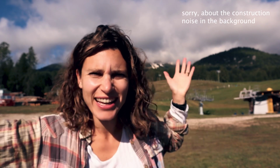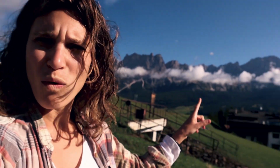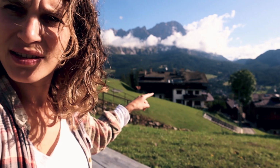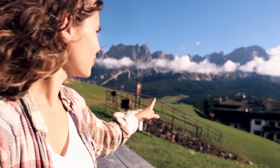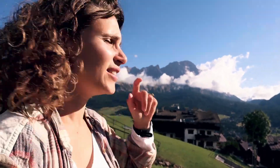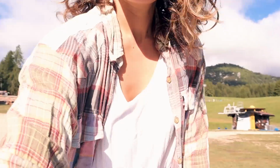To the Dolomites. It is just breathtaking here. I'm right outside our apartment, which is, let's see, where is the apartment? Yeah, it's one of the houses over there. And look at the view here behind me. Holy moly, it is just spectacular here in the Dolomites.